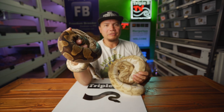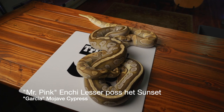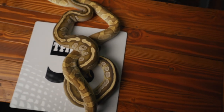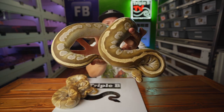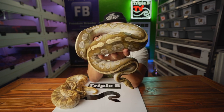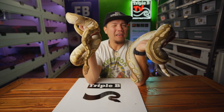And another pairing with Bruce that we're gonna revisit again this season is to Sophie, the Enchi Lesser Spider. Look at this girl, she is just glowing right now, starting producing follicles. She is a Mojave Cypress. And this was a gift from our buddy Miguel over at Always Evolving Pythons, and she's been pairing up with Mr. Pink, the first ball python produced here at Triple B. Enchi Lesser, Pos Het Sunset.